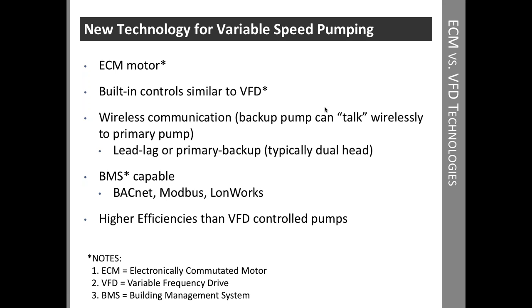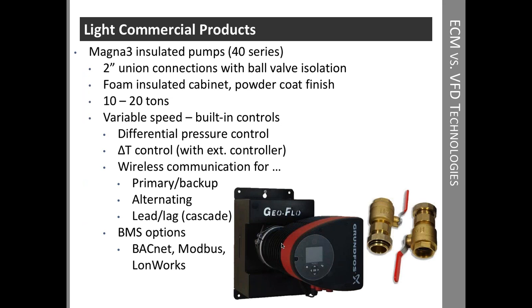Some of the ECM motors have wireless communication, so we can talk to a backup pump. We can operate in lead lag, primary backup, both pumps at the same time. And those controls are typically built in, so we have some cost savings, a lot less wiring, and a more efficient system. Almost all of them have some capability for building management systems using a network card, and I mentioned they're higher efficiencies. So some of this new technology makes it a lot easier to get to 90.1, but it also makes it even easier to get to that grade A rating, and our system efficiencies improve quite a bit.